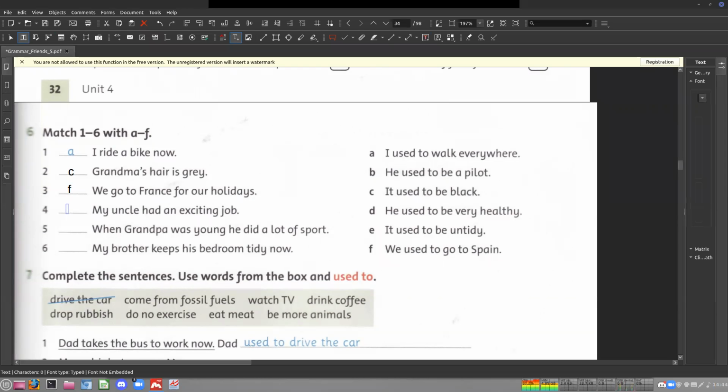Okay. Number 4. What is the correct answer for number 4? My uncle had an exciting job. What is here the correct one? B. B, very good. He used to be a pilot. Okay.